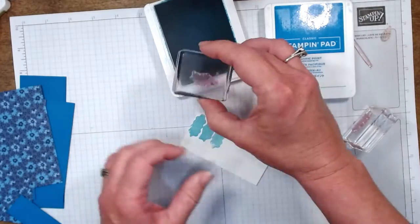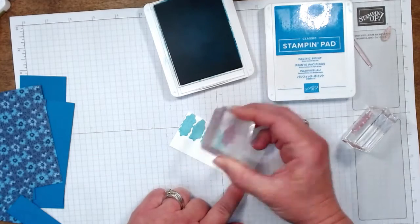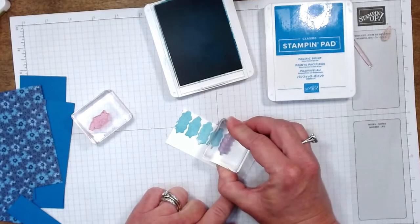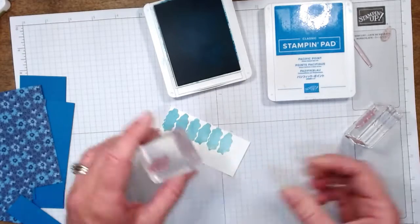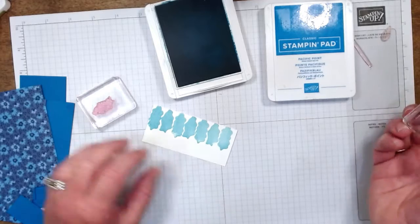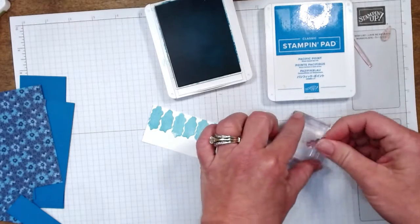There we go. You literally want to do this along the whole side of your card or whatever you're stamping. You could put all of these around your card, or just one of them and not all of them. So our last one, there we go. So now what you're going to do is clean your stamp and then we're going to flip it over.